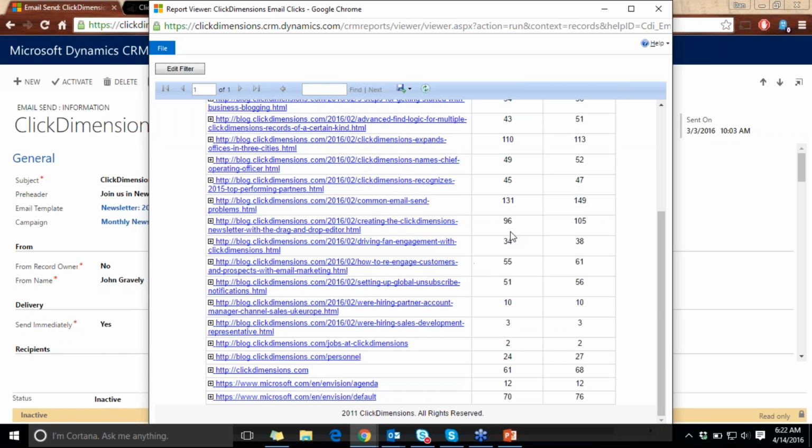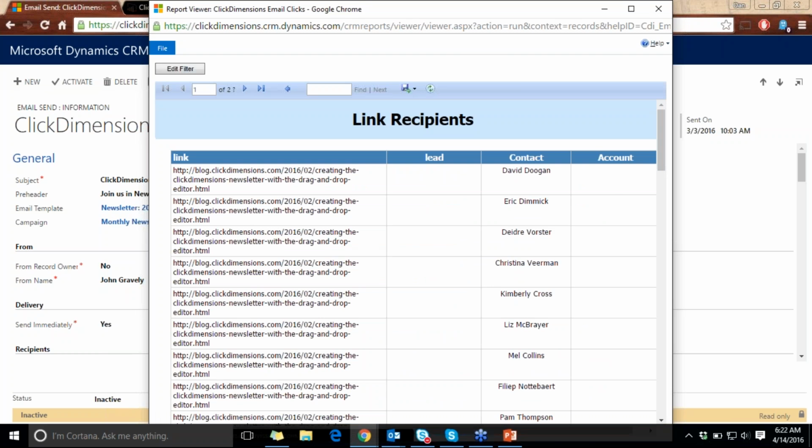So we can go in here and click on one. We'll click on this one. And it'll show us the individual people that clicked on that particular link in the email. So it really tracks everything to that most granular level for us. So really quite nice. Now, what I'm going to do here is click through to a contact record, and we're going to take a look through it.